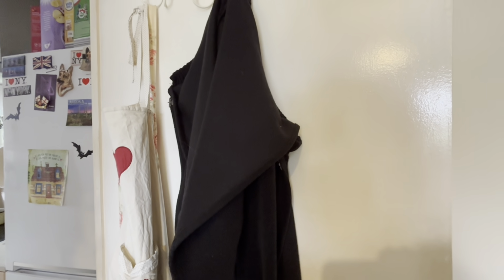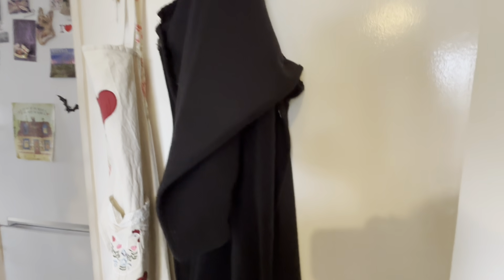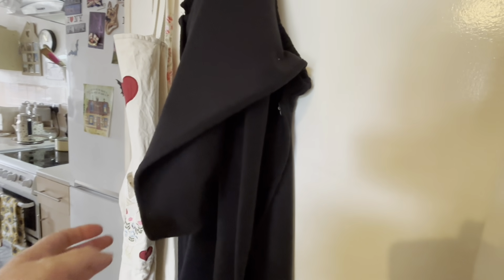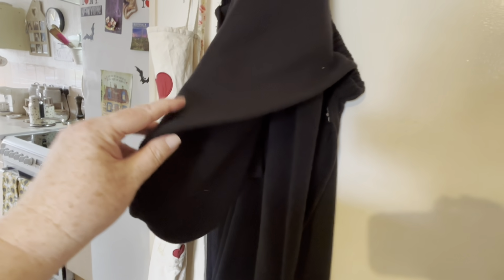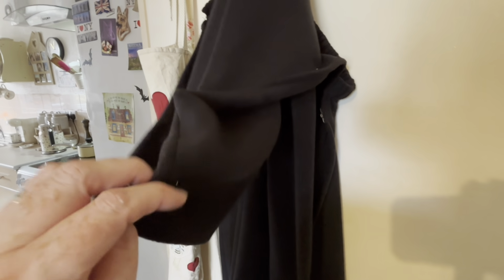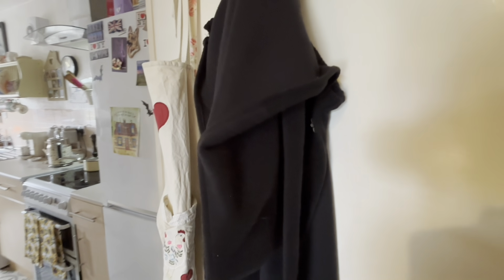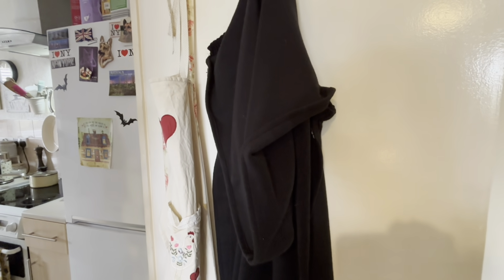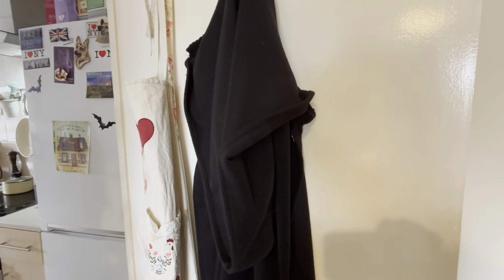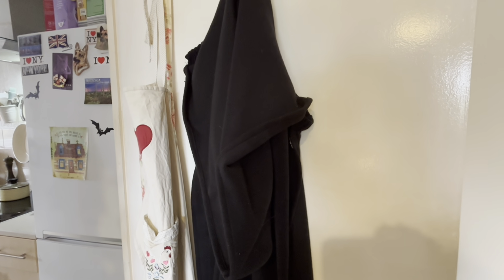Now, my cloak is special to me. I've sewn my own hair into it. It tells you how long ago that I made it, because the hair that I sewed into it is actually pillar box red. Those days are long gone. But yeah, I do like my cloak. I like it for when I'm working outdoors. I like to just feel concealed by it, and I feel protected by it.